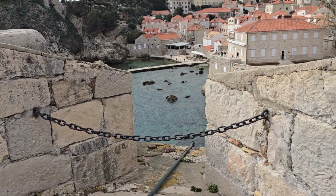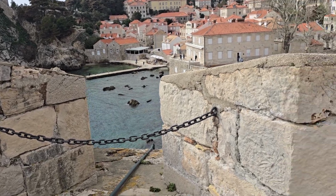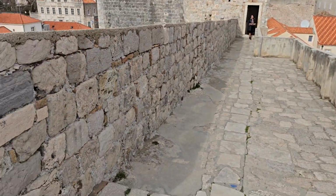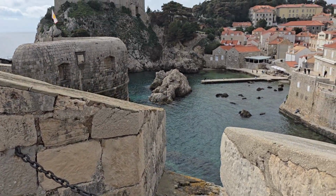Yun na yung nagpuprotrude. This is the yung sa Game of Thrones na scene. Ganda ng view dito. Okay.